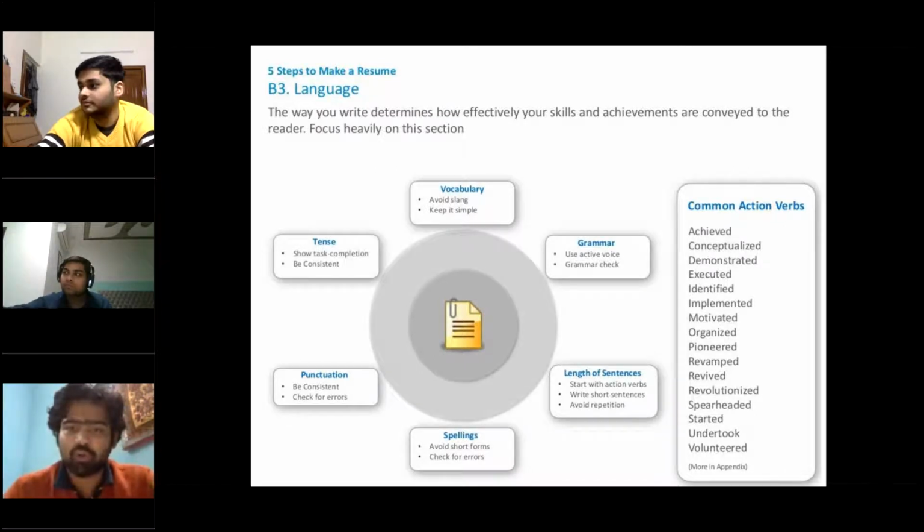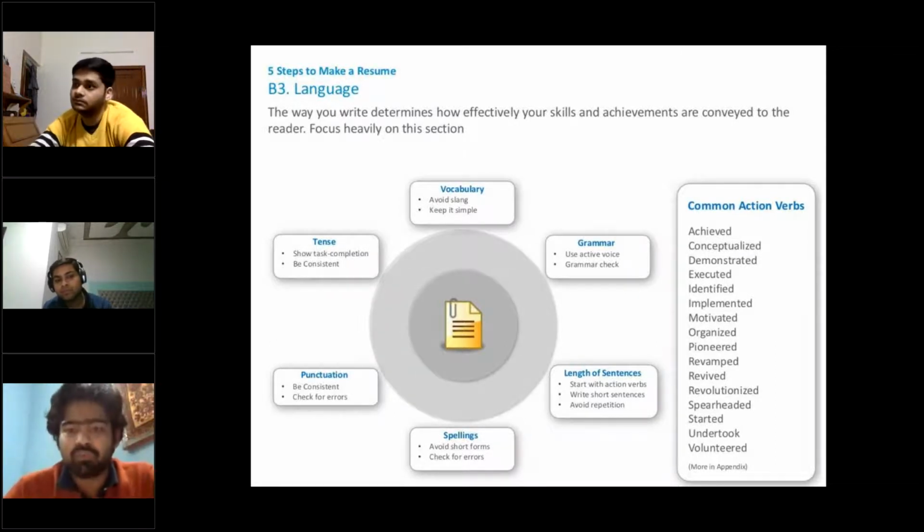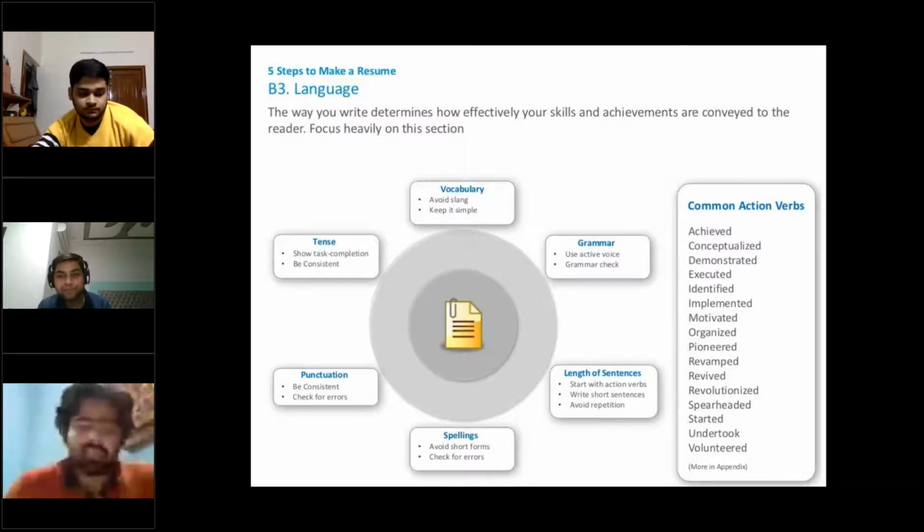And one way to do it more effectively is to use certain common action verbs. A lot of the examples are written here. These verbs essentially convey this idea that you successfully did a task, you were very efficient with it, and it's very typical to use these words. Apart from that, there are also a few hygiene checks.